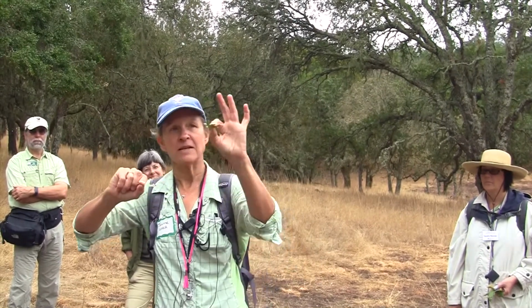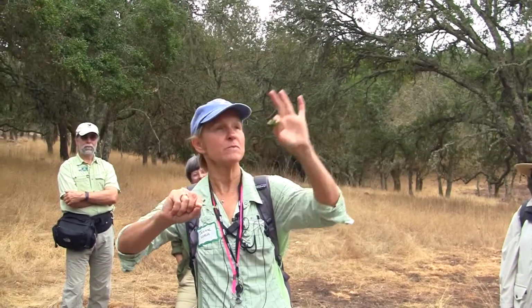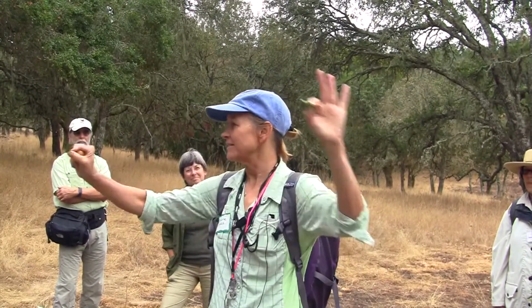And many cynipid wasps can form galls on all of the white oaks or all of the red oaks, but they can't cross that subgenus boundary. Some of them have to be on one specific tree. There are galls that only grow on coast live oak.